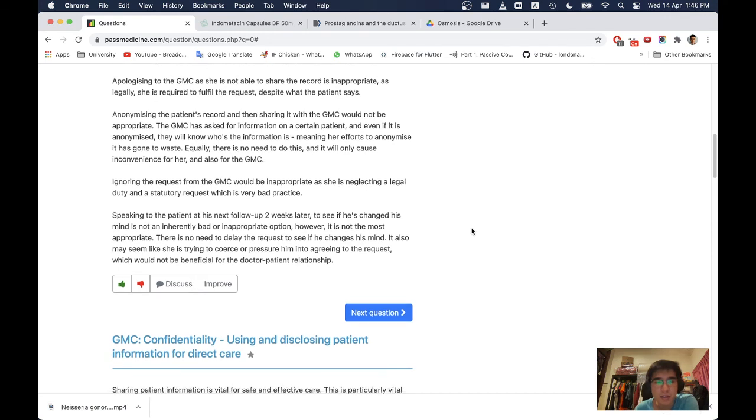Speaking to the patient at his next follow-up 2 weeks later to see if he's changed his mind is not an inherently bad or inappropriate option. However, it's not the most appropriate. There is no need to delay the request to see if he changes his mind. It also may seem like she is trying to coerce or persuade him into agreeing to the request, which would not be beneficial to the doctor-patient relationship.